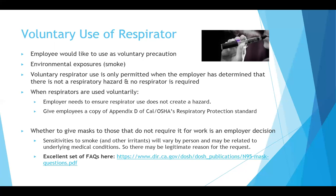Okay, and there are situations where questions about voluntary use of respirators may arise. An employee wants to use a respirator for one reason or another. Keep in mind that this is only permitted when the employer has determined that there's not an actual respiratory hazard and respirator use is not required. Also note that when respirators are used voluntarily, the employer needs to ensure that that use doesn't in and of itself create any hazard for that worker or for anybody else. And you've got to give the employees that are using a respirator on a voluntary basis a copy of Appendix D of the Respiratory Protection Standard, or equivalent information. So there's, not surprisingly, some paperwork involved. You've got to give them some information.